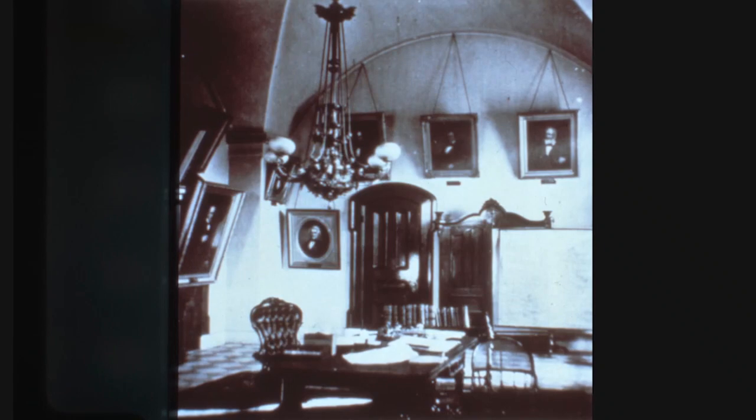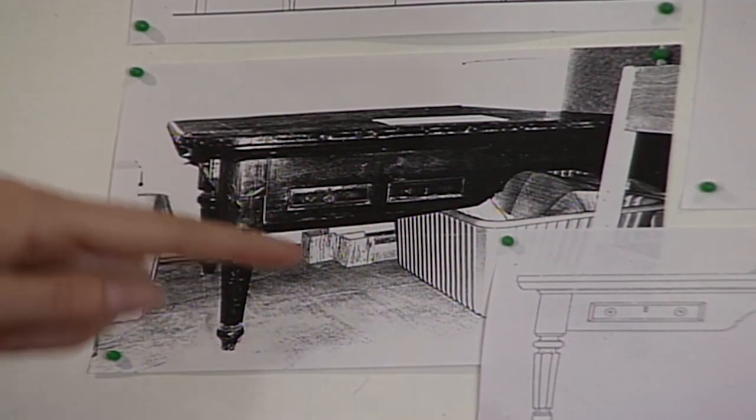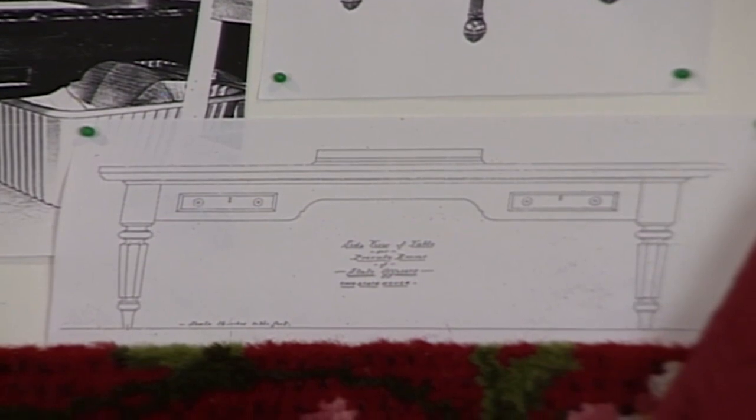Another thing we found was an early photograph of the governor's office, and shortly after that we were going through the warehouse at the Ohio Historical Society and recognized a table that was sitting in their warehouse as the original governor's desk. We would not have made that connection without having found the photograph from about the 1870 period.